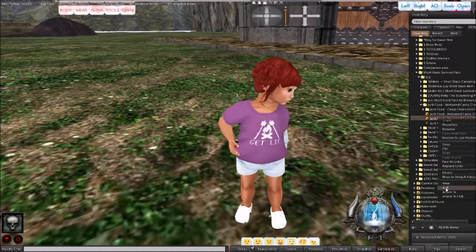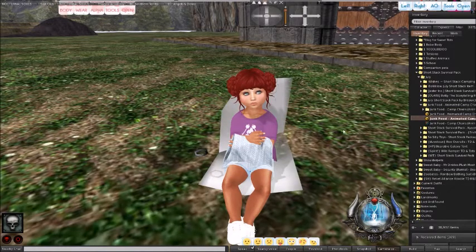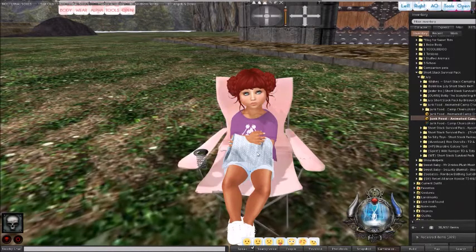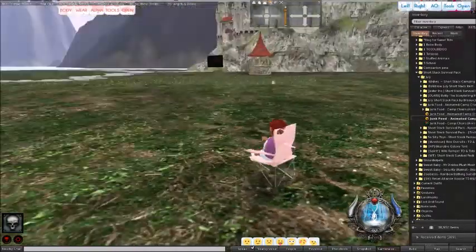I'm going to put on the pink one. You just simply wear it. And you're sitting in a camp chair. How cute is this? How cute.